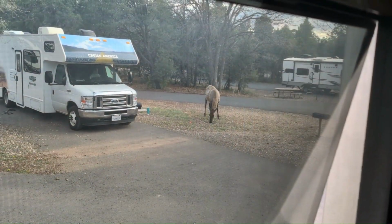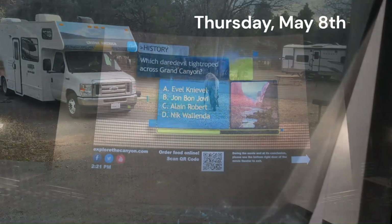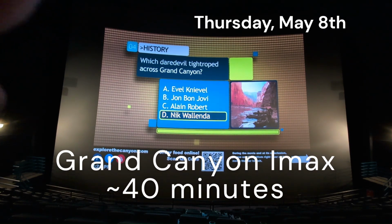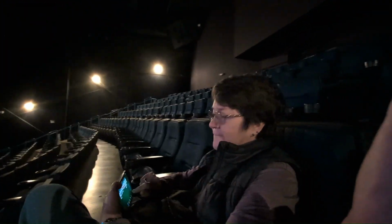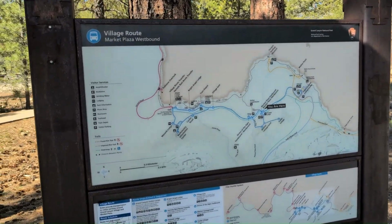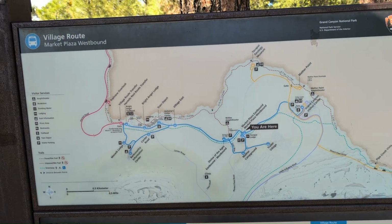Right outside our rig, we're getting ready for the 2:30 showing at the Grand Canyon Imax Theater. Say hello. Today is Thursday, May 8th. We still have Friday, Saturday, and Sunday here. We leave on Monday.